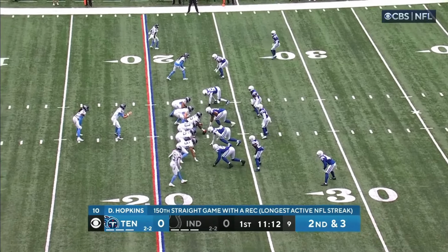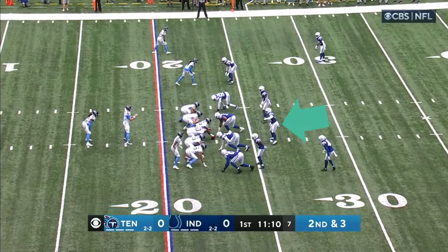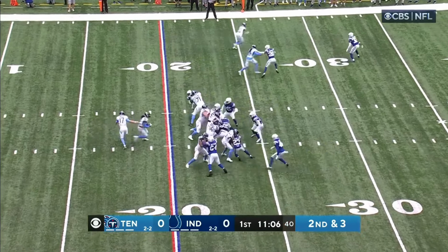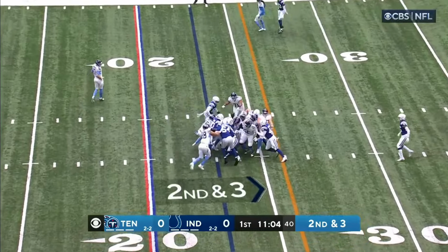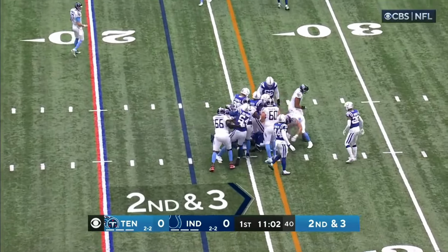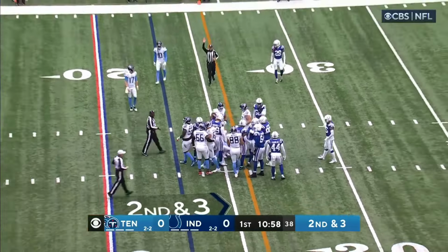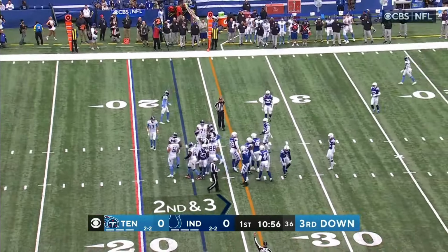So it's a 7-yard completion and a terrific drive starter for this Tennessee offense. One setback is Henry. And he's going to move that pile. Boy, gets very close to the line to gain. And it looks to be about a half-yard short.